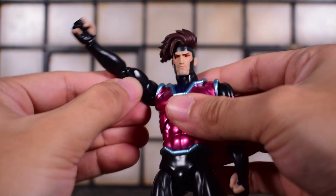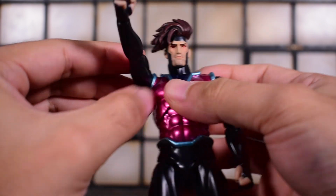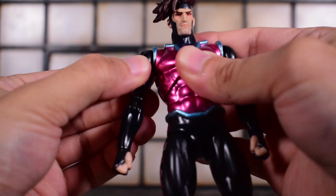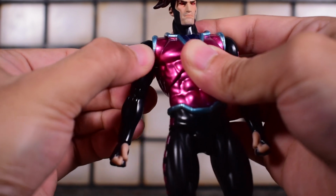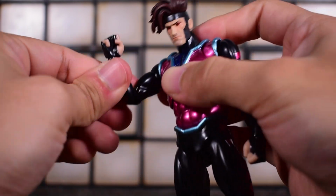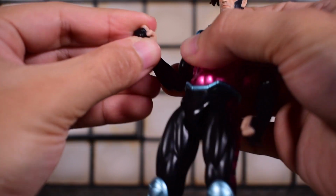So does it extend the arm forward more? Not really like a butterfly joint, so maybe I misspoke there, but it's still good enough for Gambit. I mean, this is good range. You could still kind of get a little bit of a butterfly joint movement going on there if you can kind of see that. Just not as deep as maybe Spider-Man, but we do get a bicep swivel, double jointed elbows, swivel at the wrist with a hinge at the wrist there.